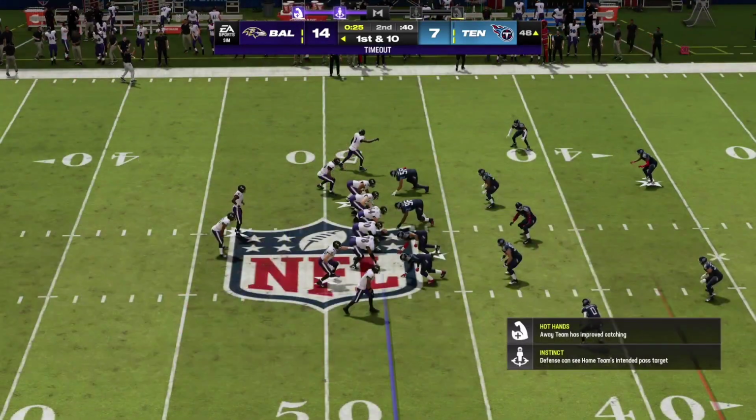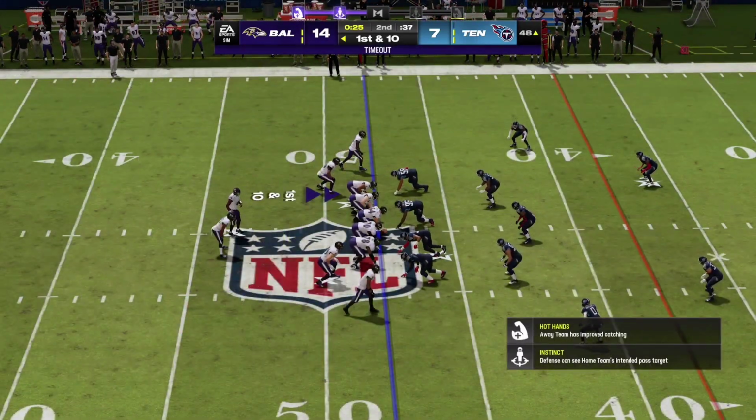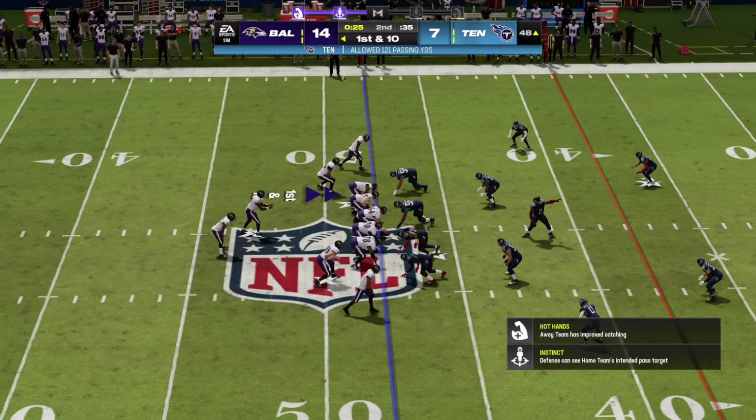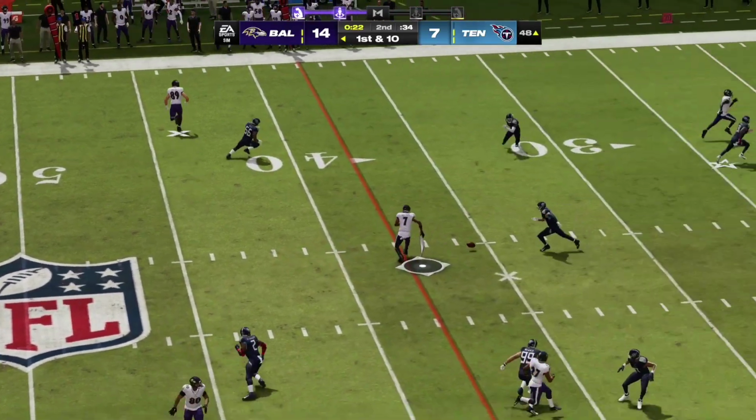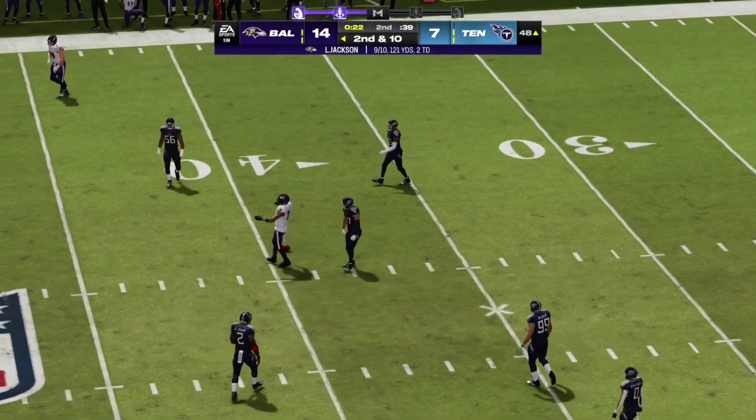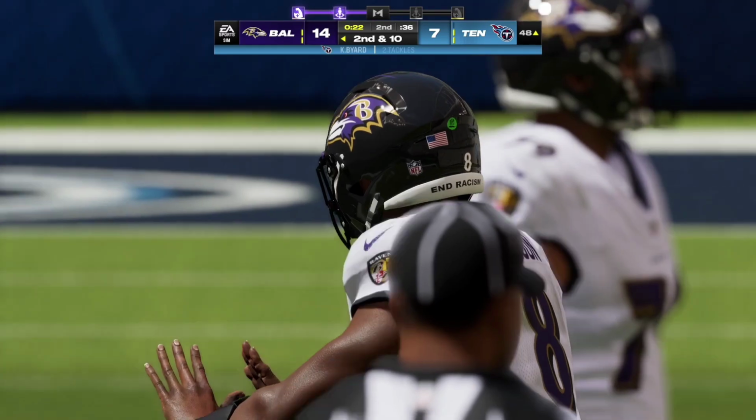Meanwhile, Jackson's throw complete there to Beckham. Now the Ravens going to use one of their timeouts as they'll stop it with 25 seconds to go here in half number one. Throwing on first down, but this one winds up to be incomplete.